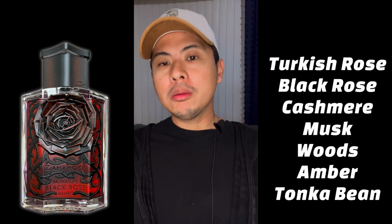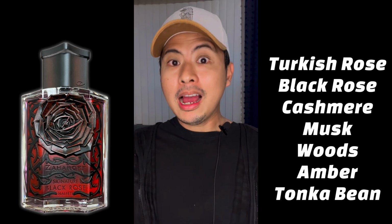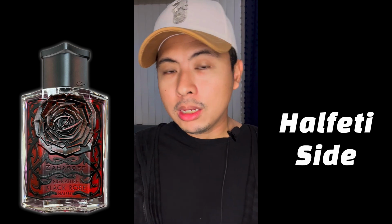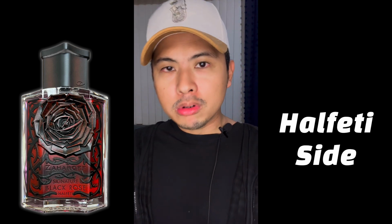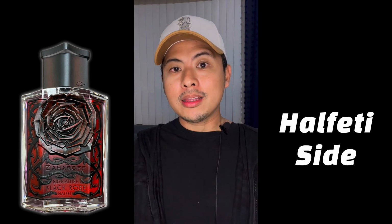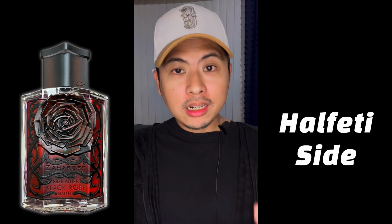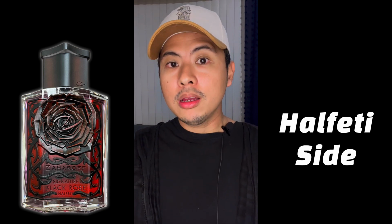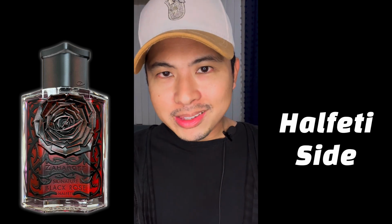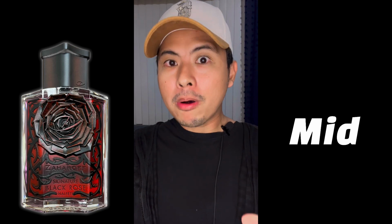So right here in the mid, I would say that this is really the beginning of the Halfeti side of this fragrance. The risk that George was taking right here, taking it to Middle Eastern territory, starts here in the mid, guys. So you are going to get that gradient blanket of musk and rose, and it is truly deep, dark, and possibly masculine in terms of the rose content here, guys. Now, one thing I will say is that it is still partially balanced.